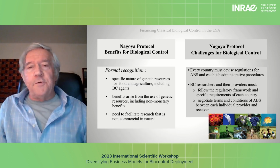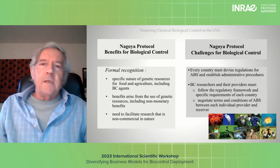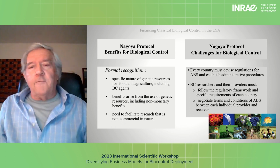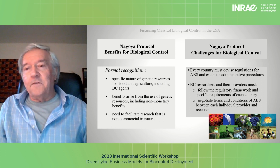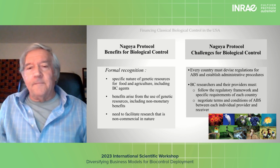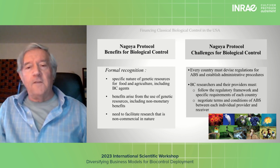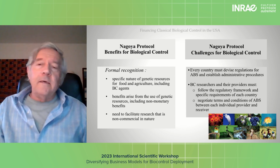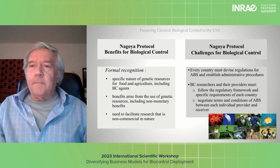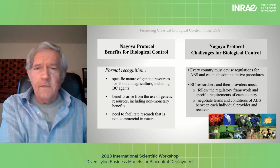I also wanted to mention the Nagoya Protocol, which I think Vincent mentioned. The Nagoya Protocol offers opportunities for countries to recognize that biocontrol is an important contributing feature for recognizing, sustaining and using their genetic resources and the benefits, but also that they need to facilitate the research that's important in biological control. This is still a very early process for many countries, and this is one of the risks.